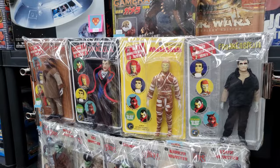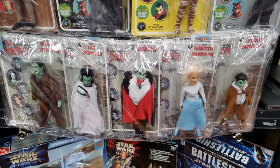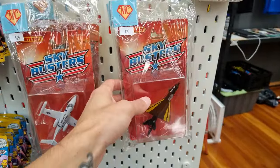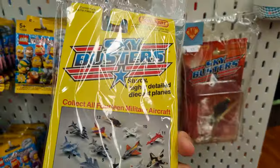They also had some really cool Munsters figures, and something that stood out to me was something I've never seen before, and that's some Matchbox Skybusters, which essentially look like larger scale Ring Raiders, which were also released by Matchbox. They were really cool to see.